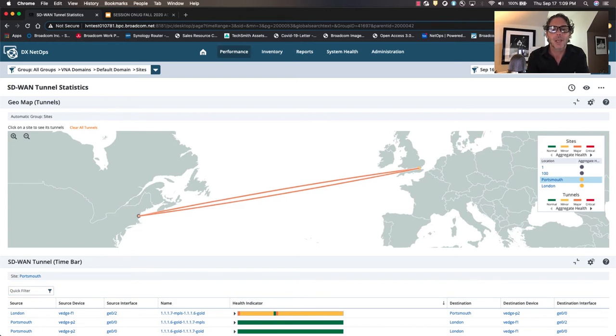So I'm looking at my WAN here. I'm trying to understand performance issues from this site here in the US out to our site in London. And I can easily see that there is performance going on within these tunnels between these two sites. And this information is automatically discovered, and even the geographic information is automatically pulled from the SD-WAN controllers. And we're going to line up with your policy thresholds.